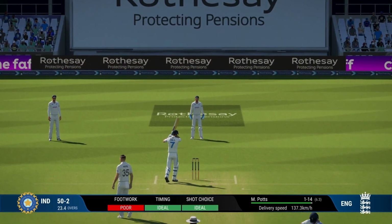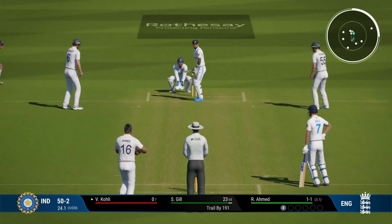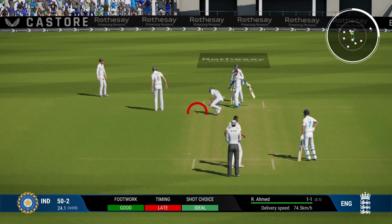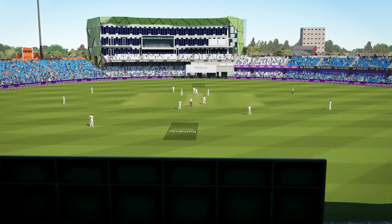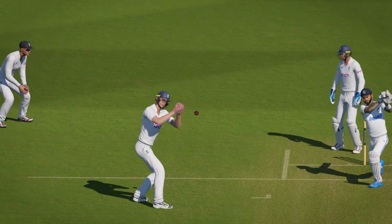Under edge. Yeah, we've been trying to go after those short balls and it has worked till now. No, that was a full toss and somehow short leg has almost taken that. I mean, I did mistime it completely, but still, that is too much.